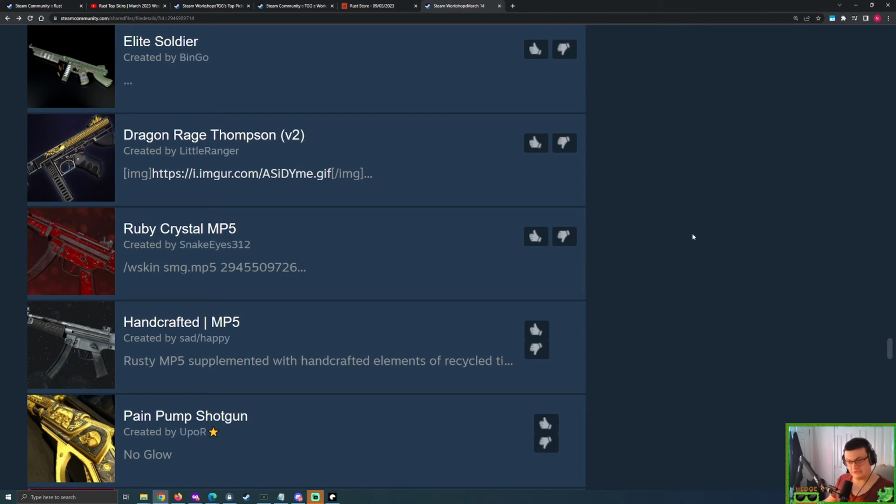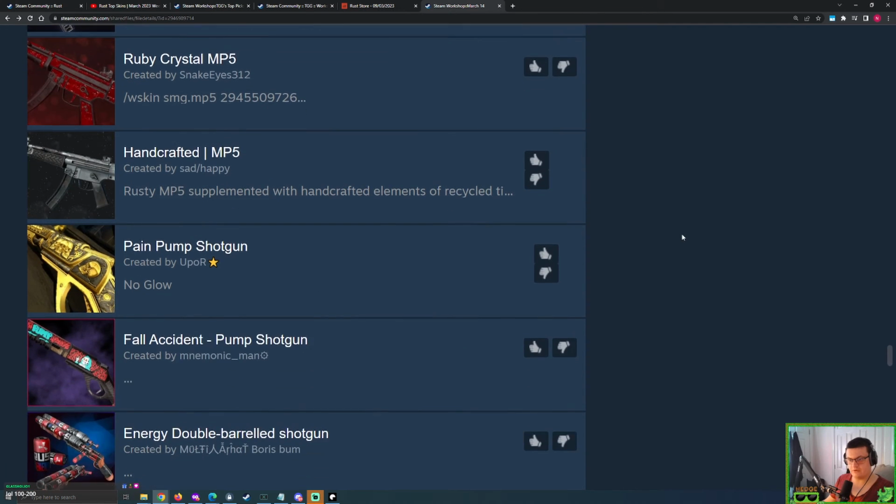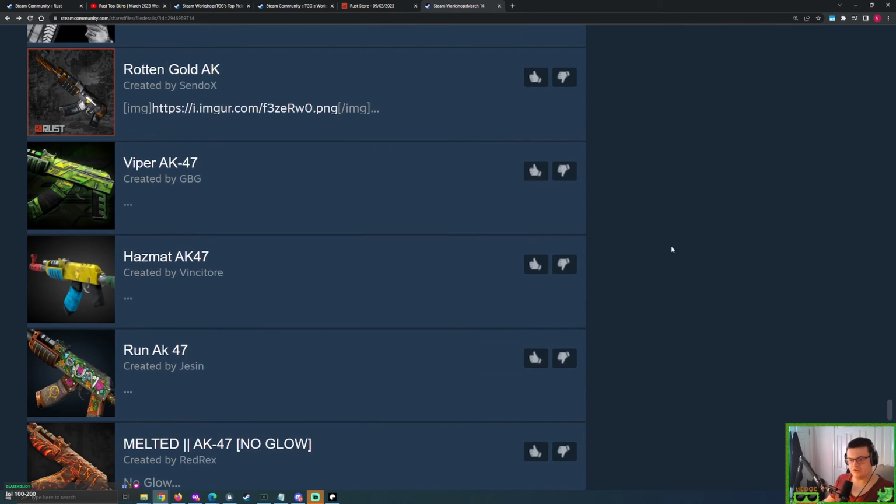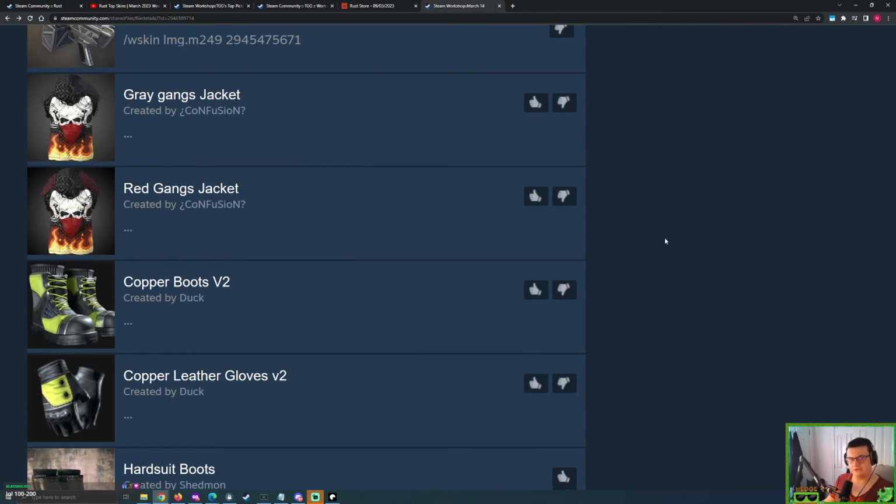There's not too many Thompson skins, so a lot of them do get bought out, and almost every single Thompson skin was above $5 at one point, just 2 months ago. So I could buy those Dragon Rage Thompsons, wait 9 months, that's not that long, and then sell them for maybe double the price in January time, 2024. Long-term investing, gentlemen. It's as simple as that.